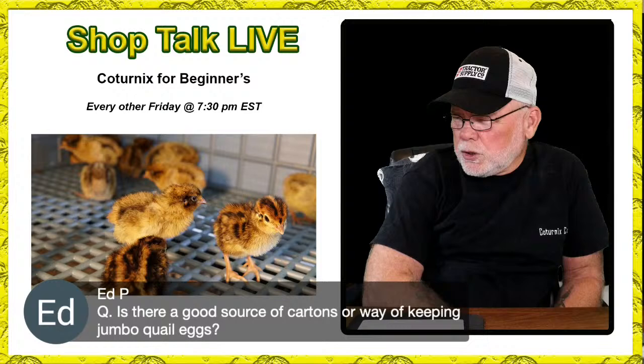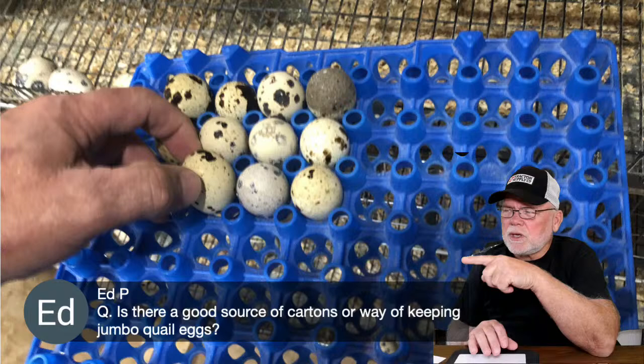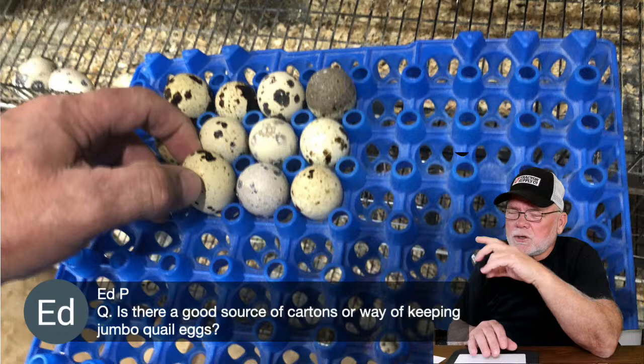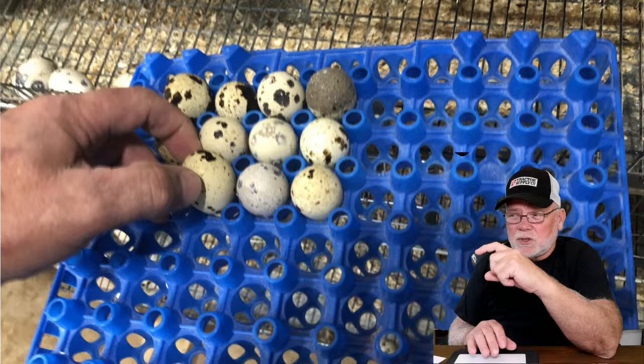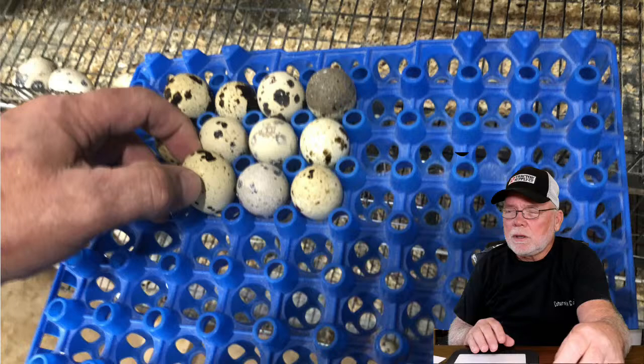Ed says, is there a good source of cartons or a way of keeping jumbo quail eggs? Ed, I use, let's see if I can bring that picture up real quick. I use these things right here. They will hold a jumbo egg. Some of the double yolkers, the really big ones, probably 18, 19, 20 grams, don't quite fit in there real good, but for the most part, those work. These work really good. I picked up a set of six off of eBay for like, I want to say $12, something like that. They were really inexpensive, and they've worked great so far.